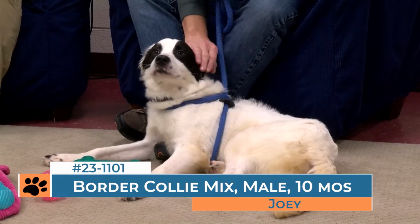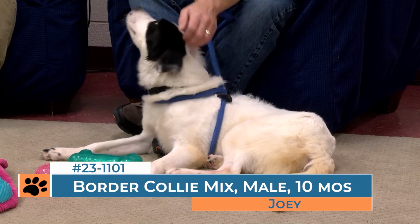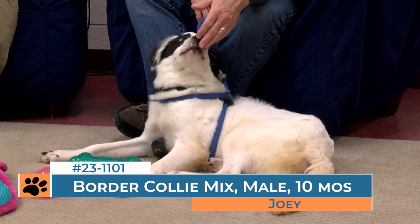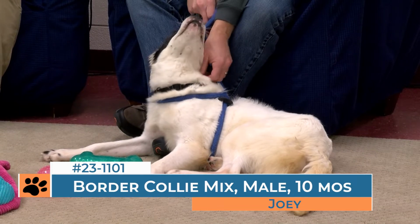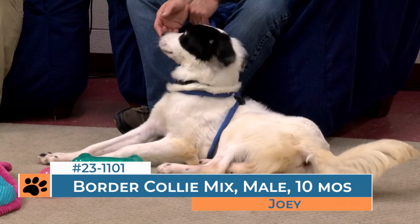Does Joey seem a little underweight? So Joey is a little bit underweight, but he has made big strides since he first came in. He was about 20 pounds when he first came in on the 30th of October. That's why he's been here for so long before we actually put him on the adoption floors, because we had him on a plan to slowly put weight on him in a way that's going to be safe and effective for him.